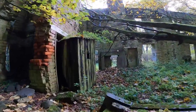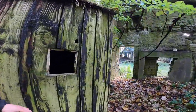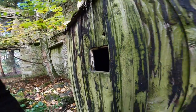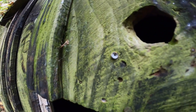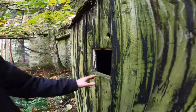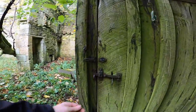Look at this, folks. This is another cool feature here, which I believe must have been outside at one time. This is the old outhouse, which was obviously where they went and did their business. Look, somebody's been shooting it here with an air rifle. You can actually see the wee lead pellets still in there. I hope nobody was in there doing their business at that moment, folks. Check it out, it's crazy.